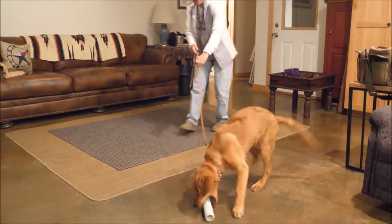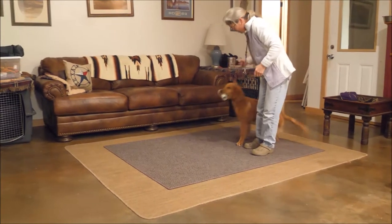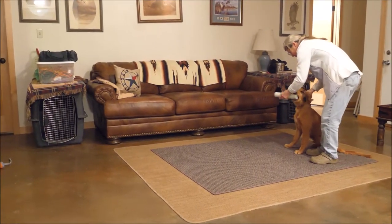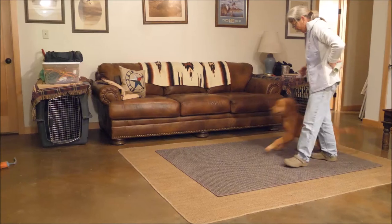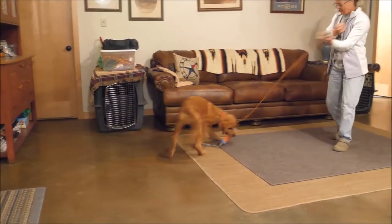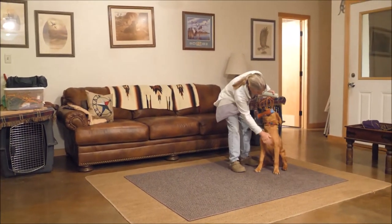Fetch, last bird down. Comes into heel, delivers, holds, out. Memory bird. Good boy, Redtail.